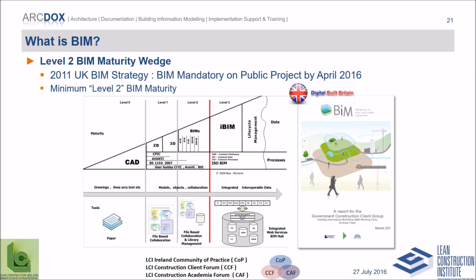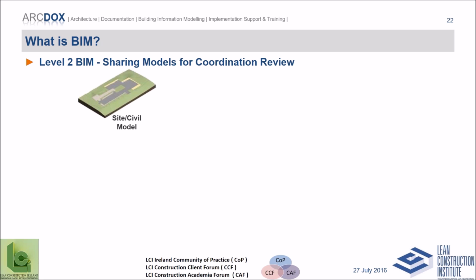Now, for contractual and insurance reasons, we can't do level 3 yet. So if anybody says they're doing level 3, beware. But the UK government, I suppose, are already working on their level 3 strategies through a program called Digital Built Britain, so that's worth following. The important point here is that all of this is focused around standards, and we're going to talk a little bit about standards later.